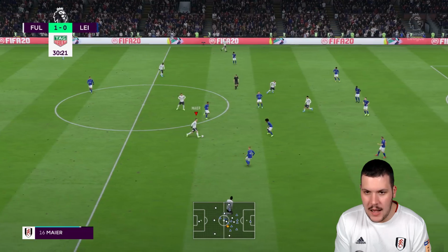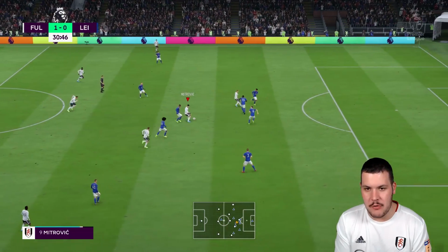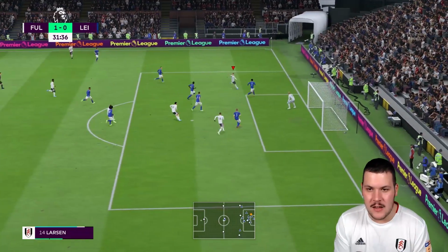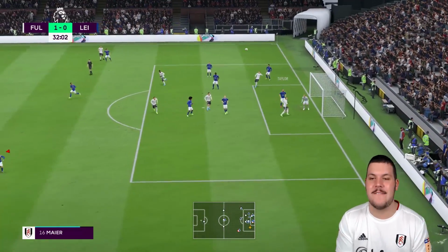It's going to be Meyer. Going to Mitro. I see that run of Bryn Larsen. We're going to hold on to it. Now we're going to go to Bryn Larsen. He made a bit of space for himself. Going to hit that one early, and we can't get the follow-up there.